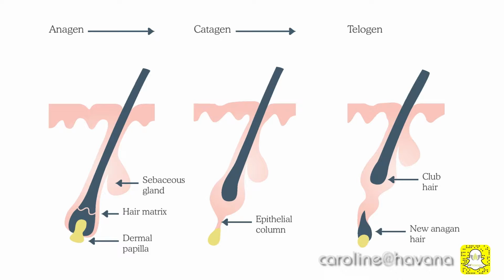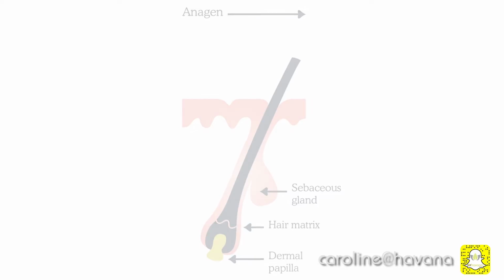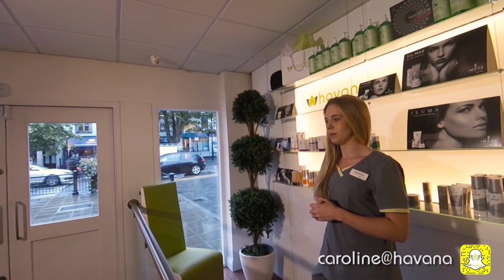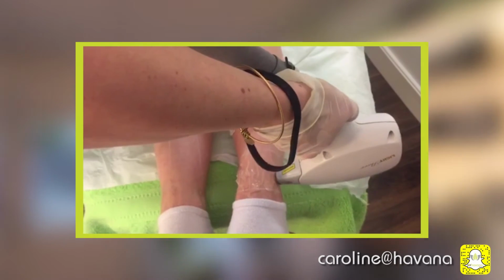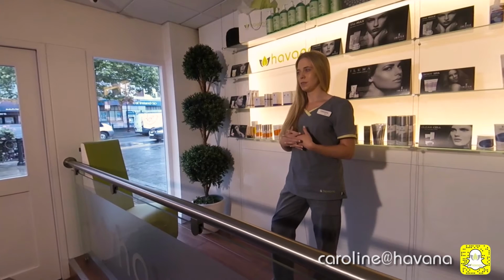Your hair does grow in 3 stages, so we need the hair to be in the first stage of growth in order to kill it with laser. So it does take a couple of treatments, but it eventually gets to a point where you have a permanent reduction in the area. So how long does it take to do a laser treatment and how long does it take to do a waxing treatment?